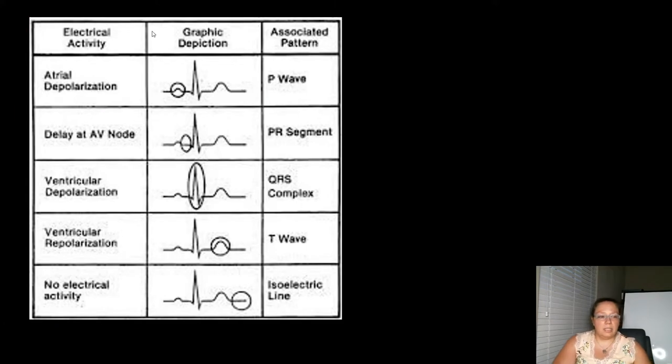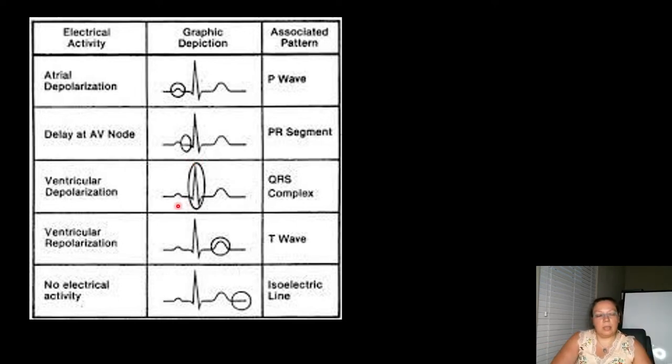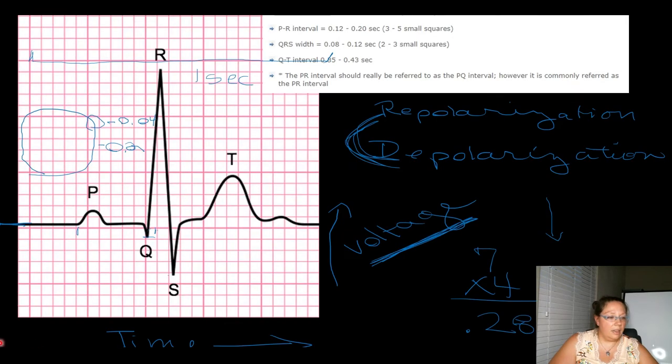This is a little graph for you. This is kind of what we talked about. We've got your atrial depolarization with the P wave. We got the delay where the AV node is taking electrical impulse tickets, making sure everyone has their ticket. That is that little PR interval, the PR segment. We got ventricular depolarization right here that causes the ventricles to push that blood out. That's our QRS complex. We got ventricular repolarization, our T wave, where everything kind of just resets. And then we have no electrical activity. That's our isoelectric line. So that's the line that this one here. That's your baseline. Everything should return back to baseline.